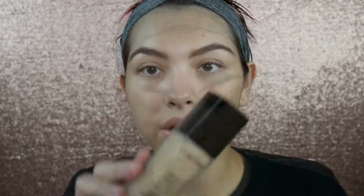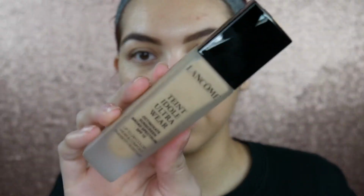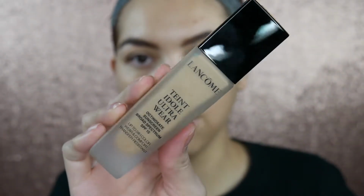So I got the color 230 Buff, and it has a W for warm. So this is what the packaging looks like. Super beautiful and luxurious. And then it does come with a pump. And let me go ahead and look up online what it's supposed to do because it doesn't really say on the box. So this retails for $47. I only got mine for $12 because we had an extra discount on our employee discount. Plus I used like $14 in points.